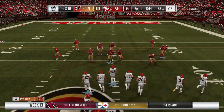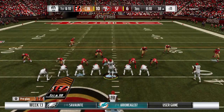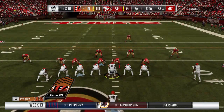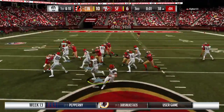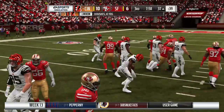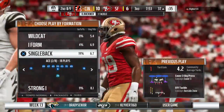So here's a 1st and 10 at the 38. Three. Keep it rolling. Mixon with a 1st down carry, and a short gain there down to the 37-yard line. Just a yard on the 1st down carry, so it's 2nd and 9.